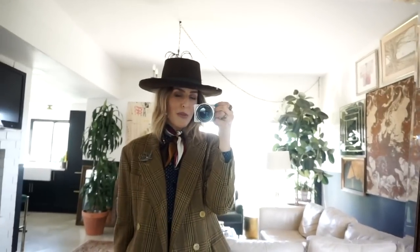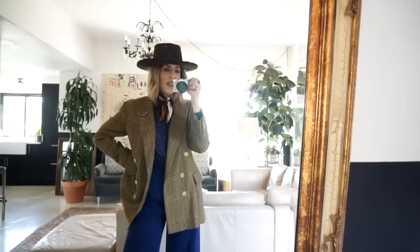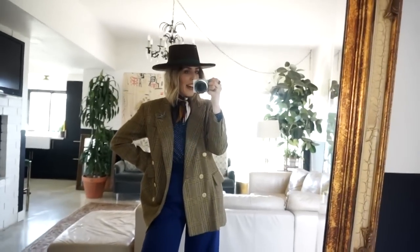Couldn't do a Bianca Jagger look without a great hat. And it just totally is that 70s wide brim style that was really popular at the time. And then I feel like it also tied in a lot of the colors that are in the blazer. This is how I'm getting out of my style rut right now with a little Bianca Jagger magic.